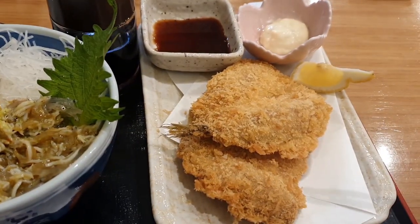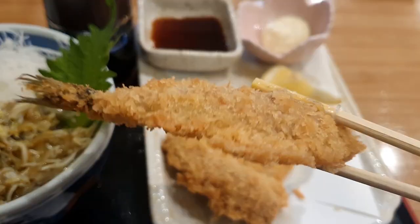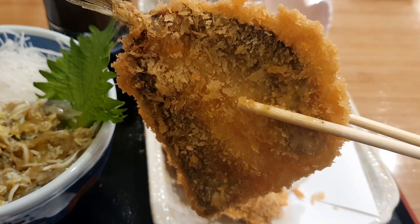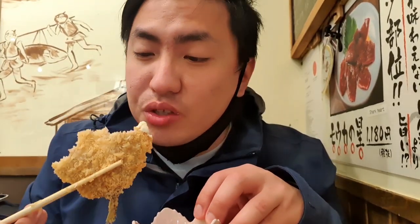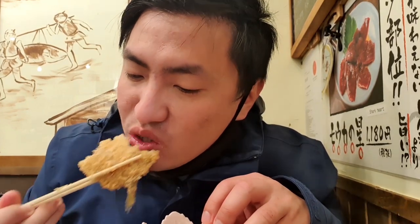Here at the side, I saw that they had fried mackerel. So remember, mackerel, aji, is the specialty here in Odawara. Oh. On the outside, it's got that signature Japanese katsu taste, crunchy and crispy but not too oily. And on the inside, you got the mackerel, tender flaky meat, slightly salty, pretty good. It's not a bad fish to fry. It also goes really well with the tartar sauce they provide. It's like fish and chips from Australia, but without the oil.